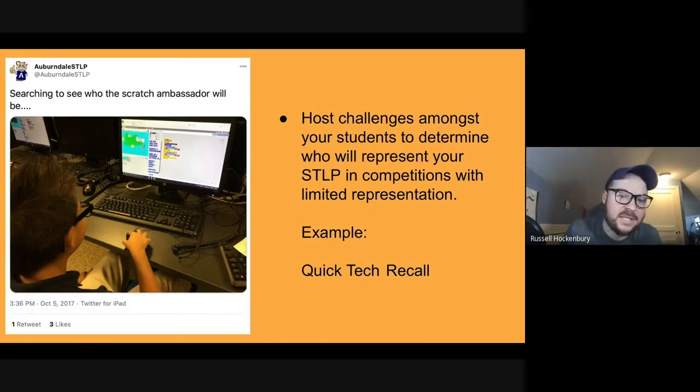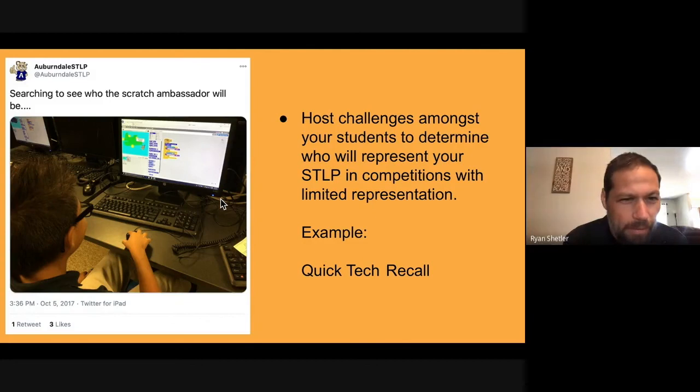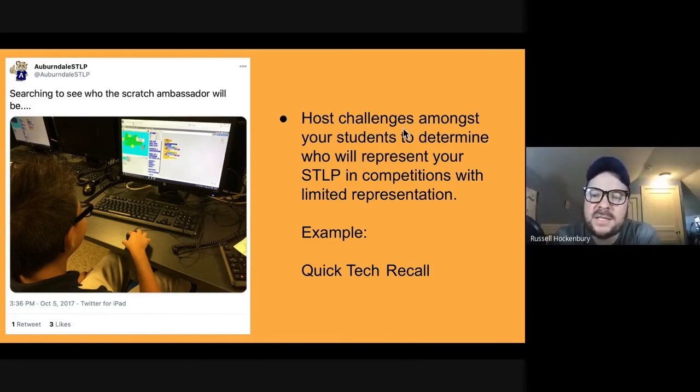He has that competition of, we're going to see who's going to be the Scratch ambassador for our Auburndale STLP. And so the kids were competing in Scratch to see who could, what were they building here, Ryan? It was one of the games. I had gotten a Scratch book from a bookstore one time, and they had the different games going through there. So they were creating a game. And so, yeah, you would just host challenges amongst your students to determine who will represent your STLP.